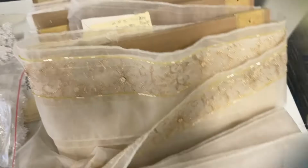I've no idea if they have much. The sale's been on for about an hour now. Hopefully I'm not too late and they have plenty of stock that I can rummage through. But let's go see what we can find.